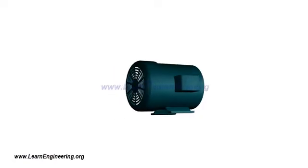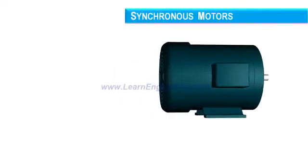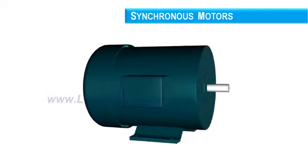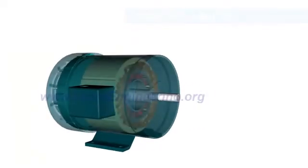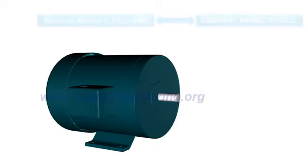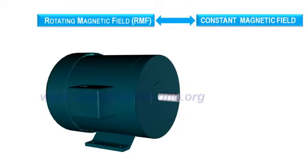As the name suggests, synchronous motors are capable of running at constant speed irrespective of the load acting on them. They are machines with high efficiency and are mainly used in high-precision applications. The constant speed characteristic is achieved by interaction between a constant and rotating magnetic field.